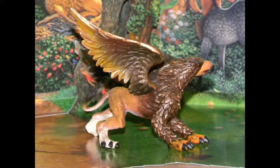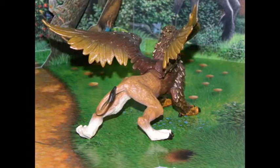So, onto the figure itself. And I gotta say, this is truly a magnificent figure, and it's truly one of Safari's well-made models. The paint job is a mixture of gold, brown, and a bright brownish colour. I'm not sure what that is on the back end. However, this isn't my only griffin model.